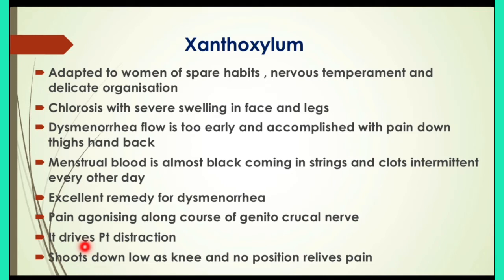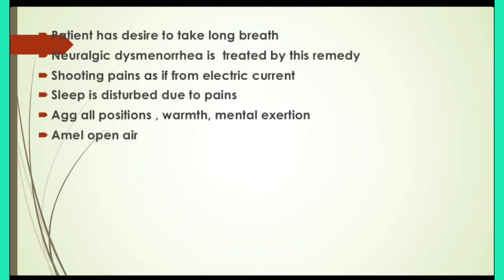The pain drives the patient to distraction. It shoots down as low as the knee, and no position relieves the pain. The pain goes along the nerves until the knee. The patient has a desire to take a long breath, which is very peculiar and an indicating keynote of Xanthoxylum. Neuralgic dysmenorrhea is treated by this remedy.